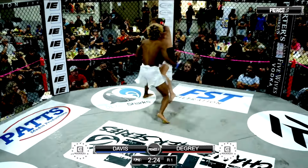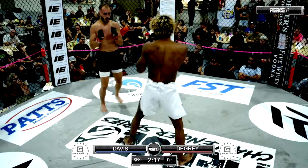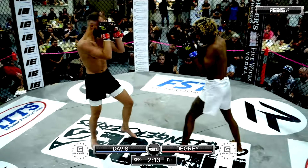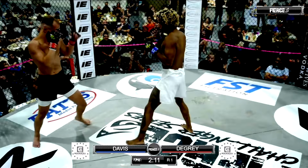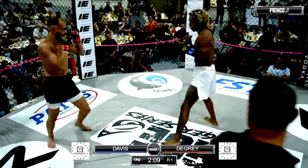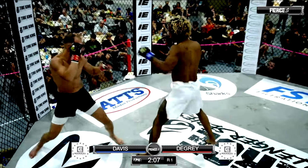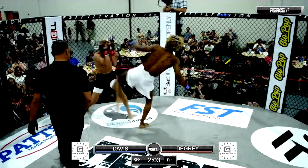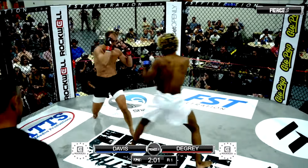Echoing shot through the body in Davis. Lightning fast in there, Joel. Degrey is utilizing those teep kicks really well. And as you see, Nasir Davis kind of timing that. Once he lands, he fires that leg kick right back. Nice quick jab there from Nasir Davis, followed by that left high kick.